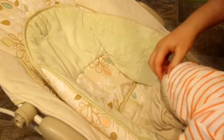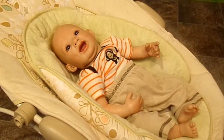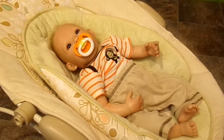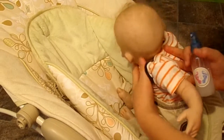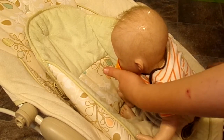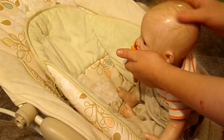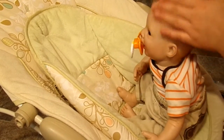Woo! He spits out his pacifier. There we go. Jason's all dressed. Give me one second to grab the spray. Got the spray here. There we go. Add some on here. What I like to do is take the spray and slick it down with my hands. It makes it more slick, and I like it better this way.